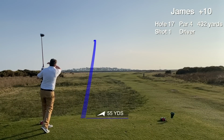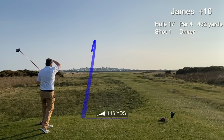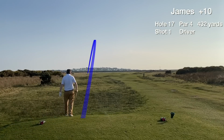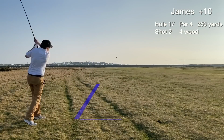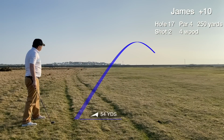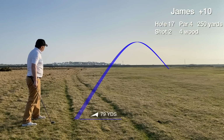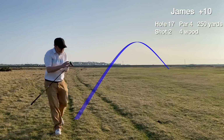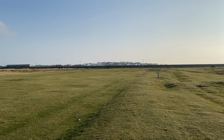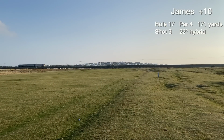Hole 17 is stroke index 1, hardest hole on the course, a long par 4, and we lose the tee shot out to the left. Second shot is a miss hit. It still ends up not too bad. It's 171, just hitting the 22 degree, right at it.